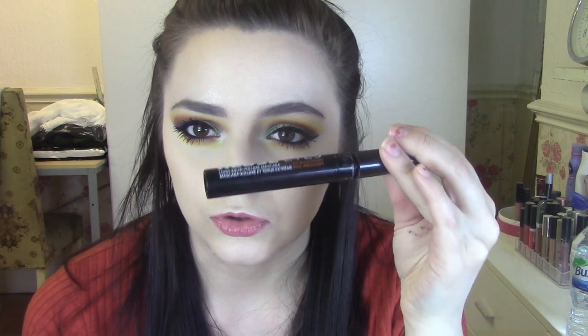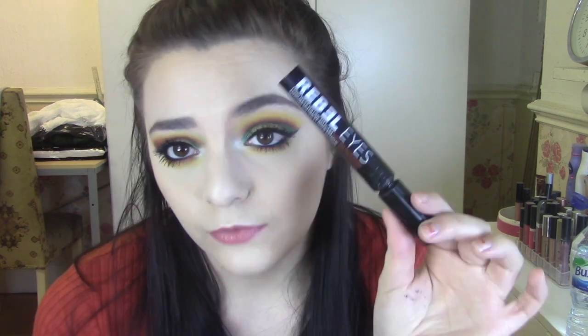The KOHL Rebel Eyes I also quite like as well. It's definitely got some good volume and some good length. I have found that it does clump a little bit when you're combing it through your lashes. Sometimes they do tend to get stuck together, and it can be a little bit unflattering. But you just have to keep working with it until you get it right in the end. It's got a lot of volume though, so it is a pretty decent mascara. I will give it that.